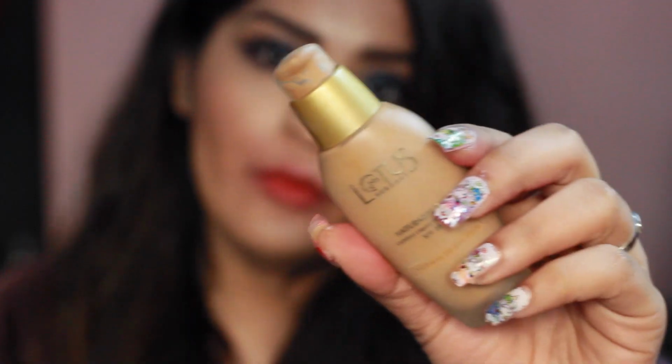And I'm going to blend this in with another brush. This is the concealer brush from Zoeva. I will have all of the shades listed down below, so don't worry. So yes, I'm just blending this in. Take your time and blend everything really nicely.